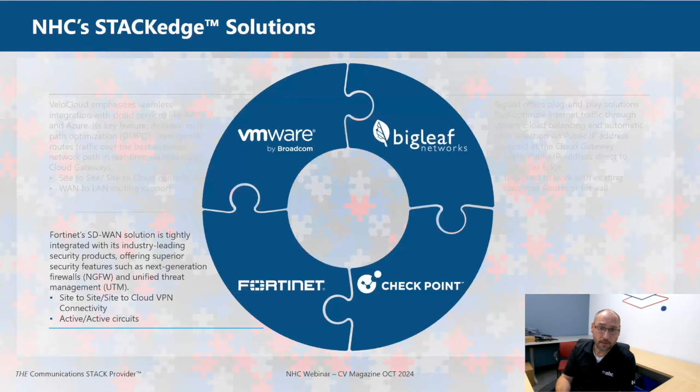It's in a single pane of glass. You can see the customer's entire environment. You're not looking at disparate pieces, wondering who's managing the switches or how we are managing those, who's got the Wi-Fi. We can provide an all-in-one solution that's security-focused with the SD-WAN functionality.